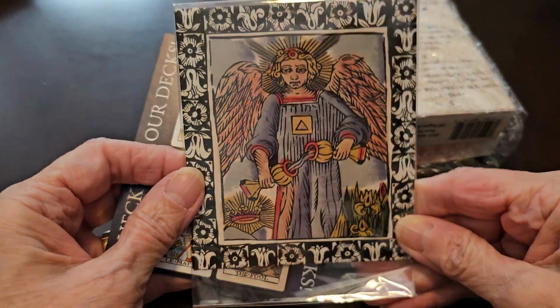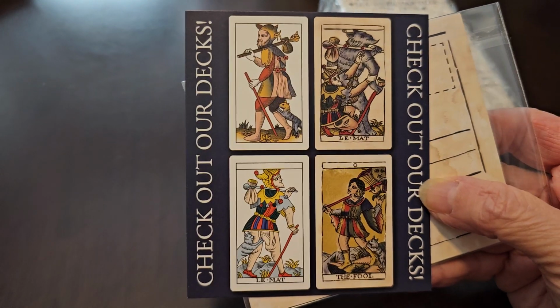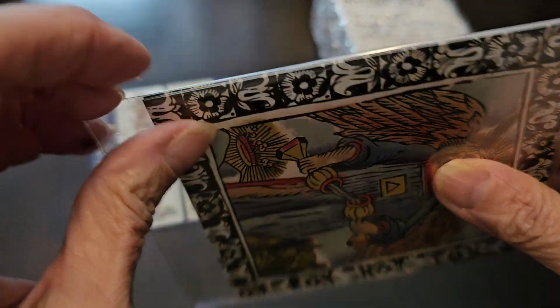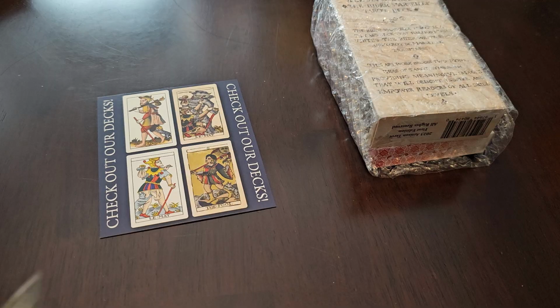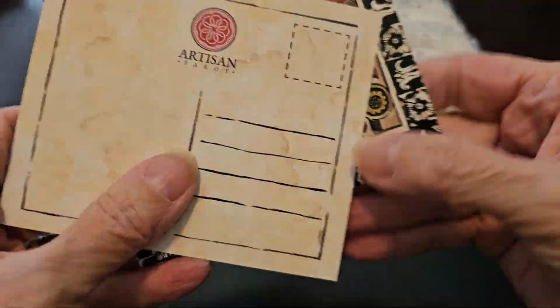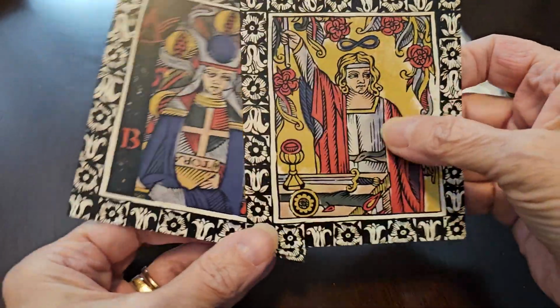As always, when the folks over at Artisan Tarot send things, they usually send extras. We have a postcard with other decks, and gosh, looks like there's a few postcards in here. Hold on. Very nice. So these appear to be two postcards from this deck that I'll be reviewing here. The thing about these postcards is that they're too nice to send. I just like keeping them myself. I'll probably frame them and put them up on my wall with other tarot-related art. Very nice.